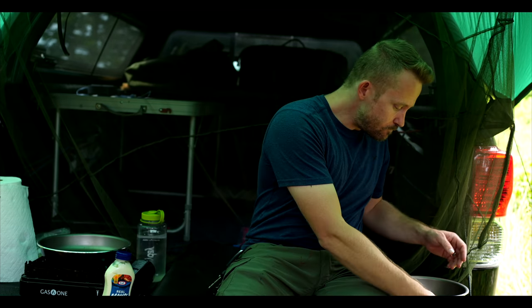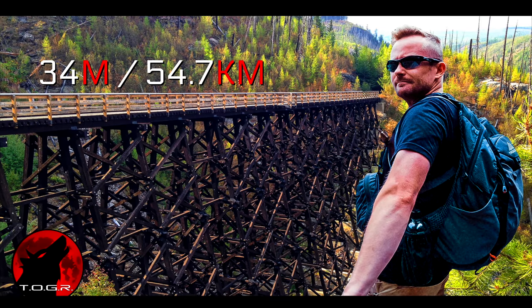Because of my ankle being so sore after that short 34 mile hike, I don't plan to do much hiking on this trip. This really is more about just hanging out here at camp and relaxing. Now, there are a set of towers over here. We may actually hike the road and go check those out here in a minute.